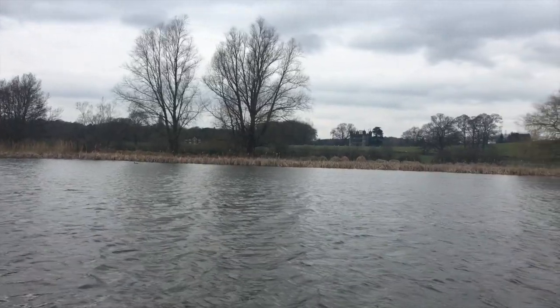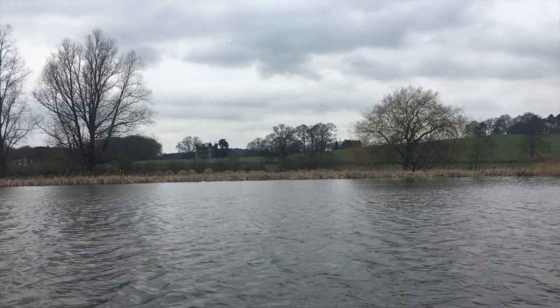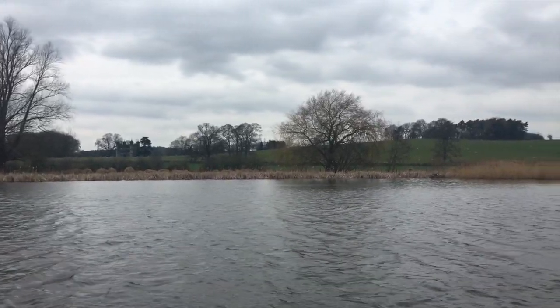So this is today's view. We're on Tixall Wide. It's lovely and quiet down here. I thought it might have been a bit busy. It's very wide.